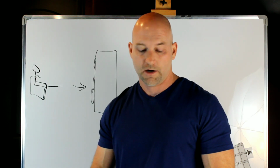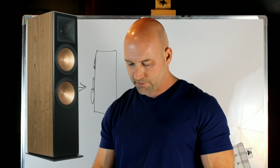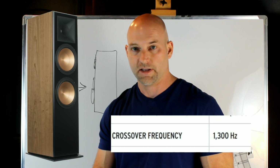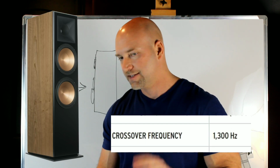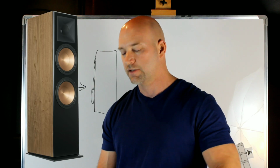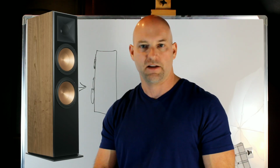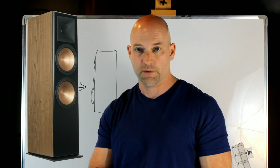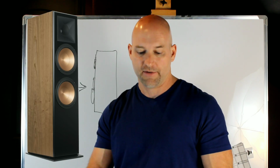All right, so now let's look at the Klipsch RF7. You see this one is crossed at 1300 hertz. That's actually much better, but the majority of the vocals are still going to be coming from the woofers. This is a taller tower, so the woofers are up higher. There's a good chance that if you're reclining, your feet are not going to be blocking these woofers. It's going to be a nice speaker to have as towers.